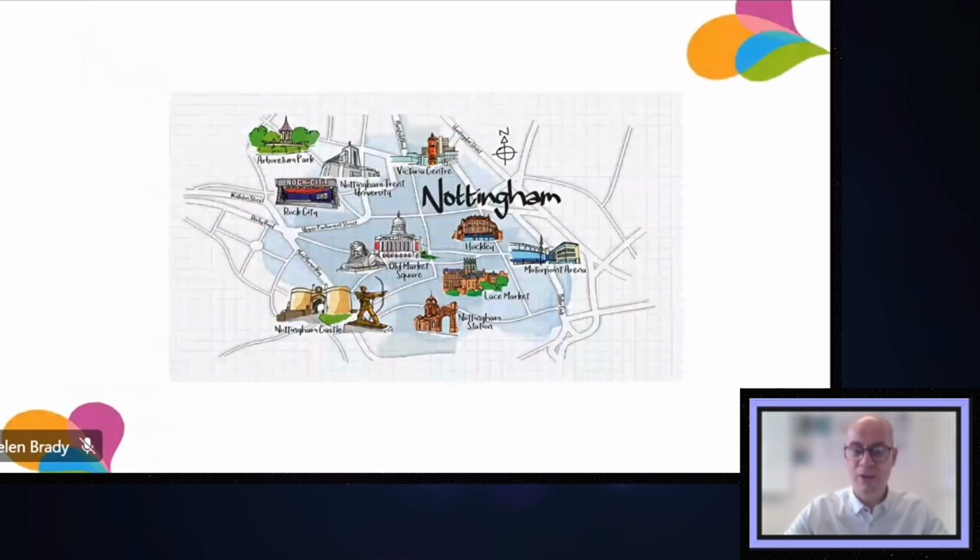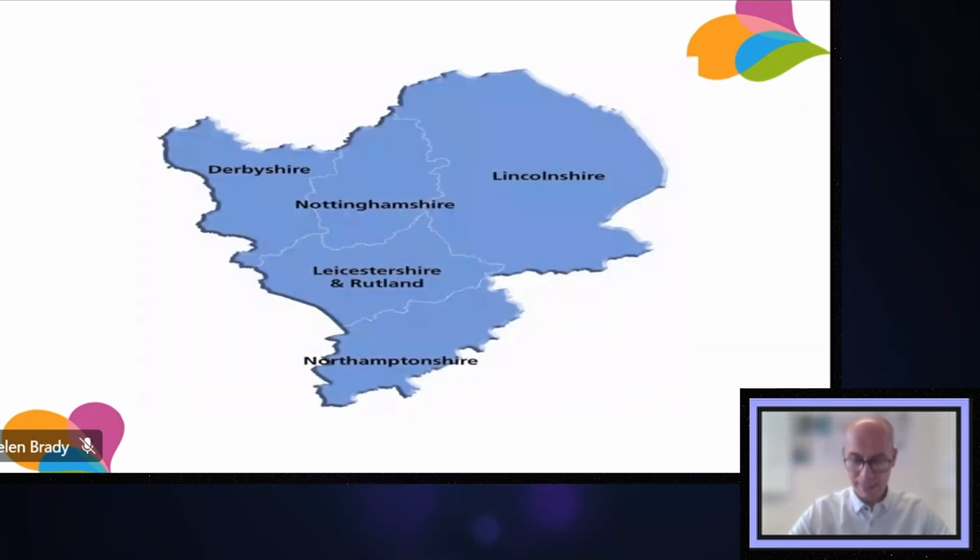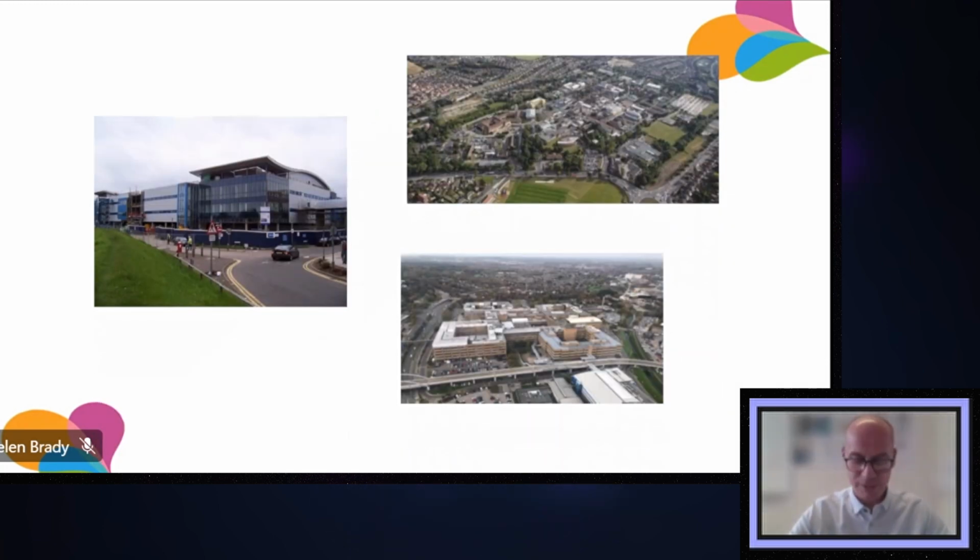So we're based in Nottingham, in the heart of the East Midlands. We're a large acute NHS trust, and we provide services to over 2.5 million residents in the 6,000 square miles that cover Nottinghamshire and the surrounding counties. The 3 sites have 90 wards, an emergency department, children's hospital, cancer centre, heart centre, and a wide range of outpatients.